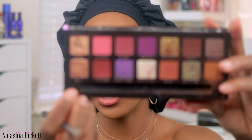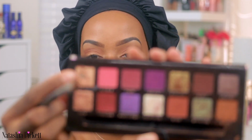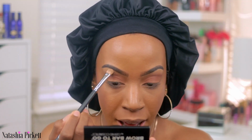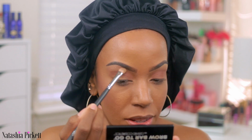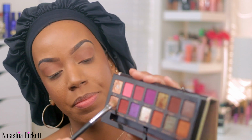My brow highlight shade that I'm gonna use is the shade Zam. Oh my goodness, look at that. I lost so much of that product. No! Zam is one of the metallic shades. Look how pretty that is as a brow highlight. Once again, I'm gonna go into the shade Zam.